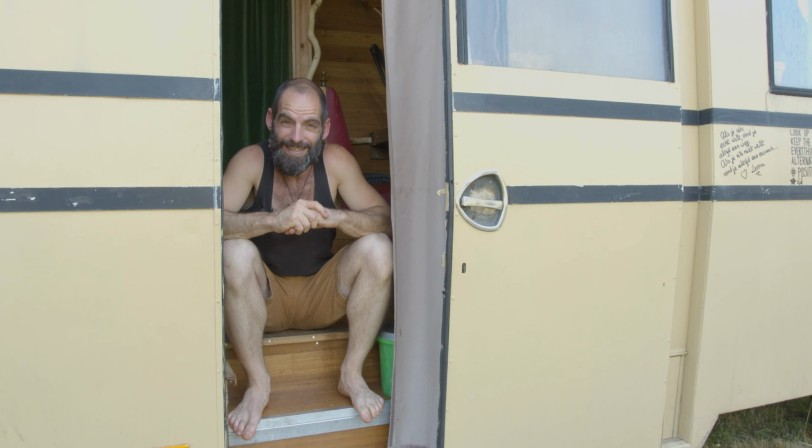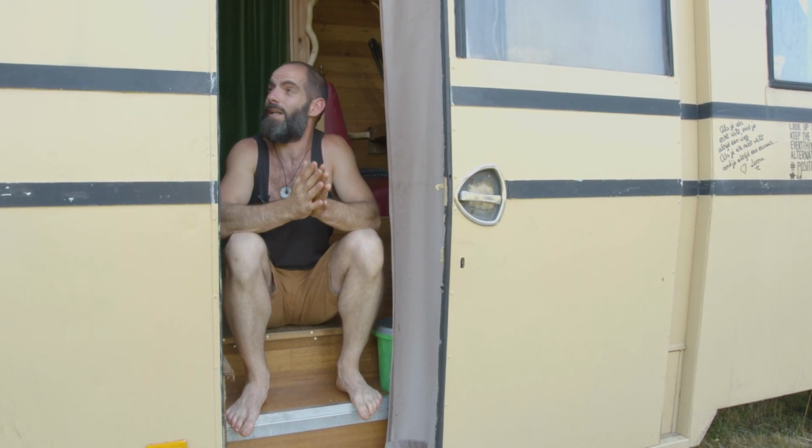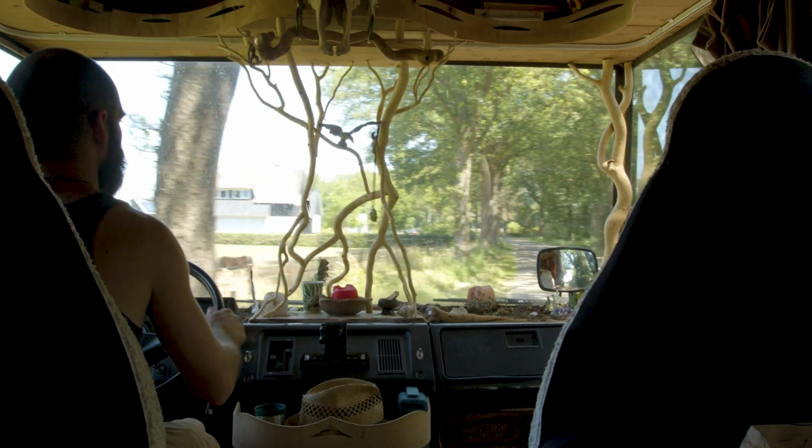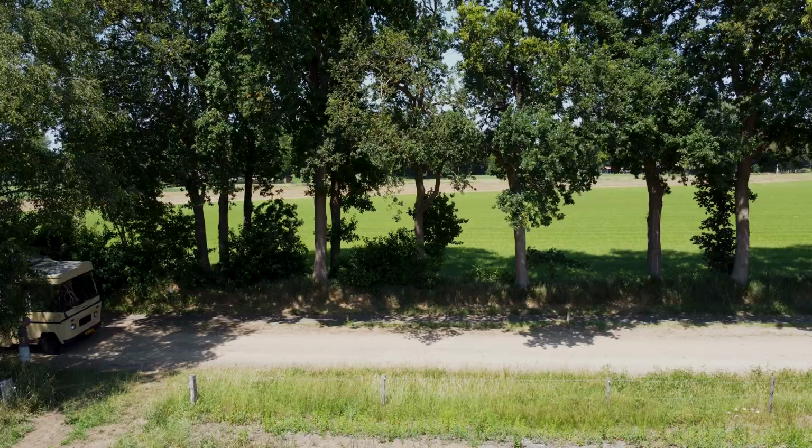Welcome in my self-renovated van. I used a lot of wood and scrap materials and a lot of branches. I love branches. Yeah, welcome in, and then I show you my living space.